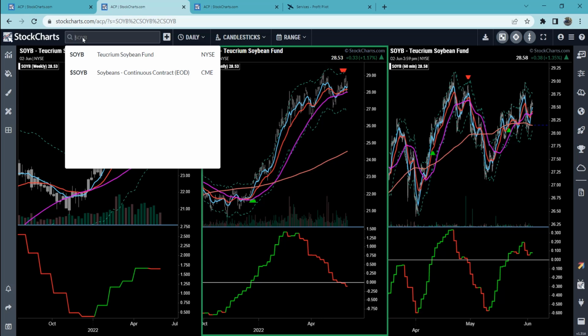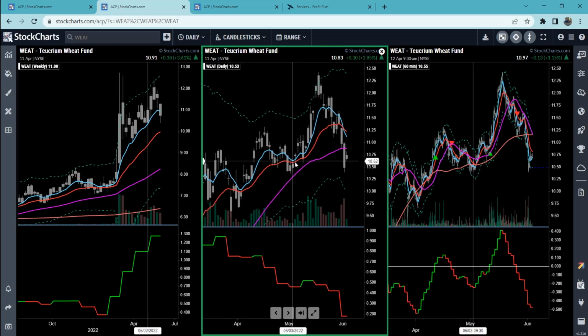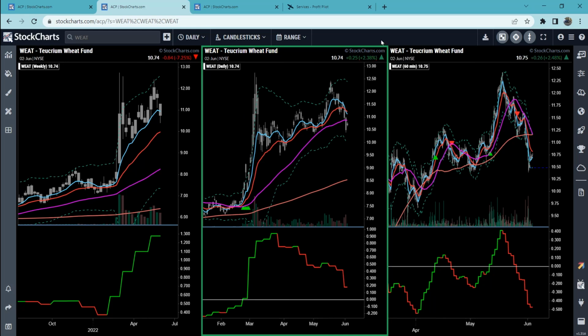That's soybeans. And then wheat. Wheat was looking pretty strong for a while, and I'd be kind of curious to see if oil is going to do something like this. I don't think so, but it is something to be aware of. Look at what happened at wheat, right at the double top, along with the third ATR. It got hammered. So again, I don't think oil is going to do this, but it is something to really be aware of.